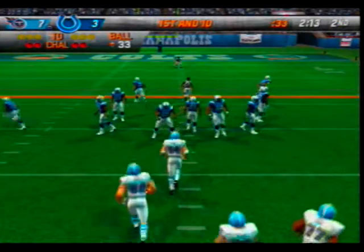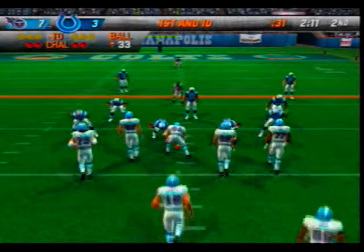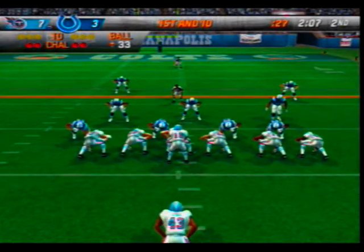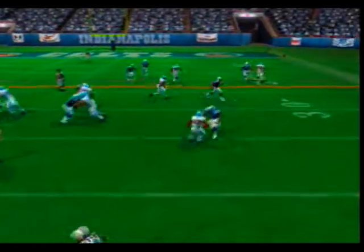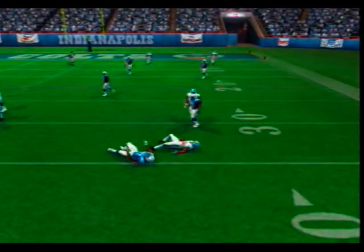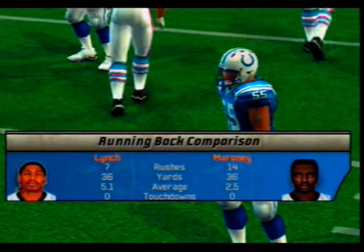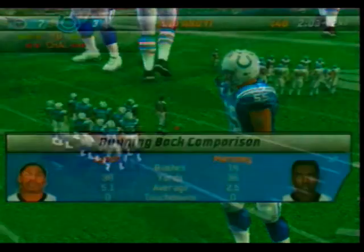Here we go. Chamber comes in motion, tosses it right, drop in the backfield for a short loss. And now our viewers can see how successful each team's main running threat has been today.